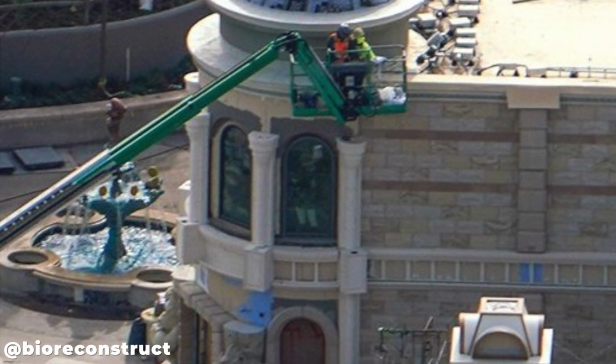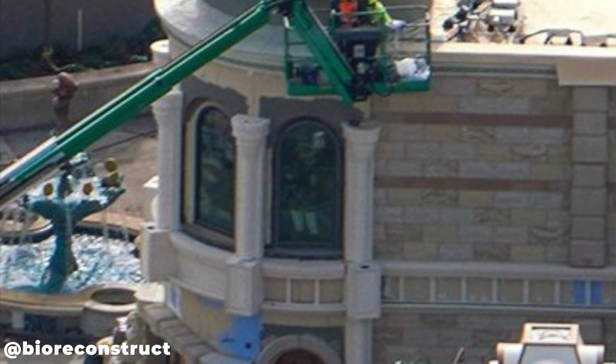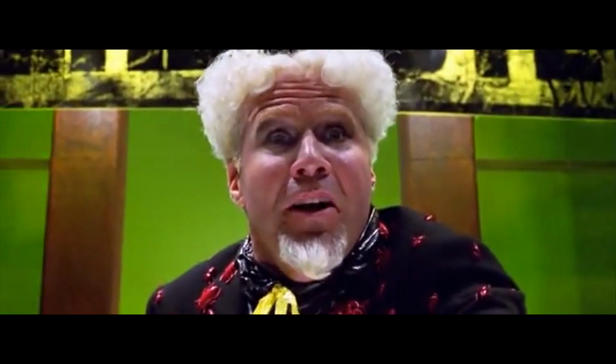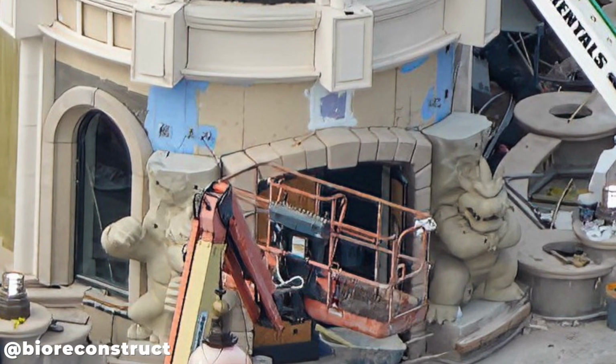Now, I do actually feel like this could be signaling that Zelda is going to be coming to the parks, as every other character that is featured in these windows is currently in Epic Universe. It's beautiful. We can also see Bowser statues near the entrance of the store here as well.